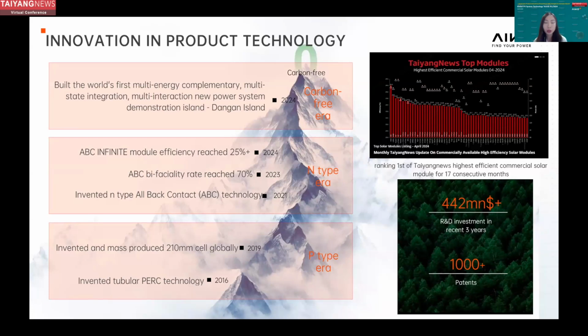And in 2024, this year, we have launched our latest product. We call it Infinite. The efficiency will reach 25%. Then I will give you more details about how we can achieve this efficiency. Moving forward, we think we can bring more new technology and new products to our customers, and we can work together to have the carbon-free era. Also, since Aiko first launched our products, we have been the top 1 efficiency on the TaiyangNews list.